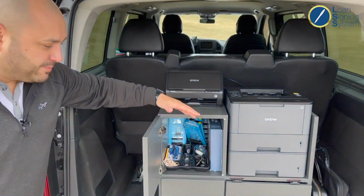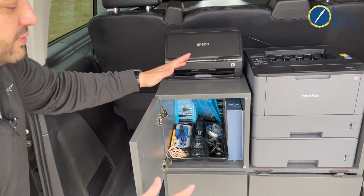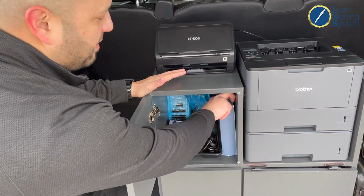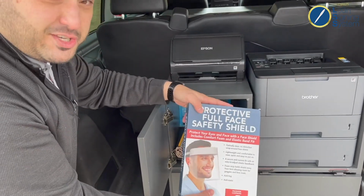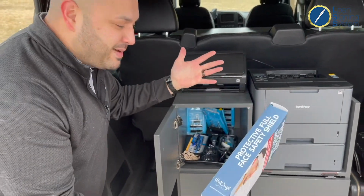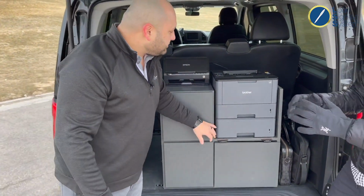So binder clips, pens, paper clips, rubber bands, stapler, whatever, just supplies that I need are in here. Plus, because we are in a pandemic, I've also got face shields. Love it. Because you never know if they want a face mask or a face shield. So I've got that available. I love it. Well, first off, I think this is beautiful.